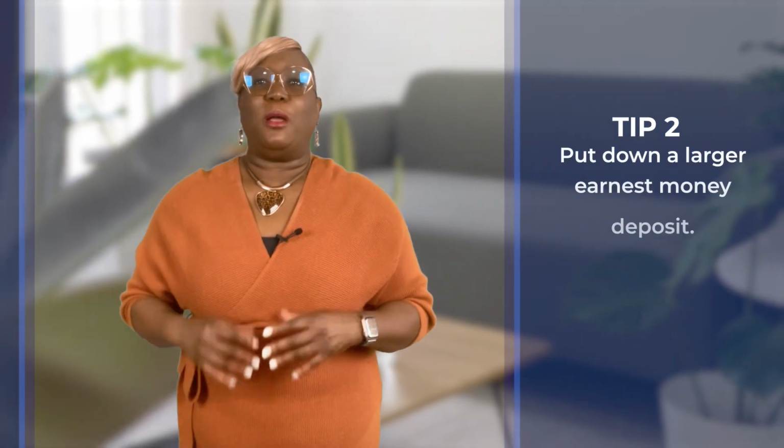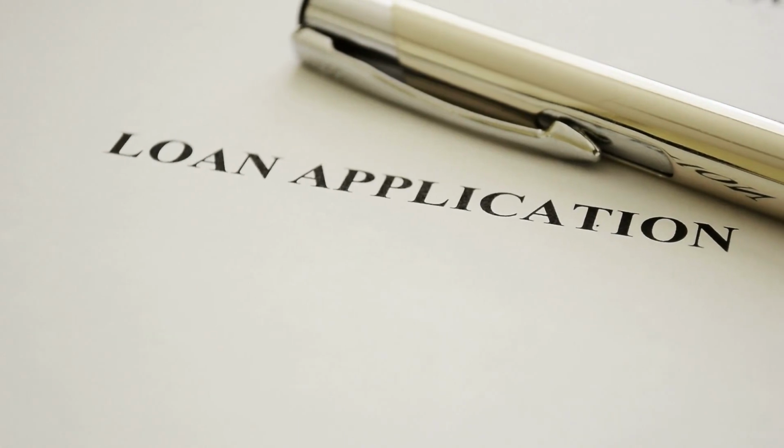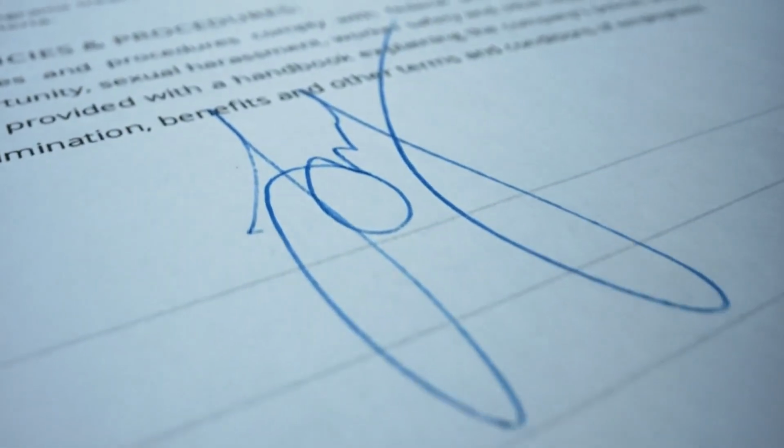Number 2, put down a larger earnest money deposit. It shows that you're serious and also tells the seller that you are more likely to be qualified for that purchase. Be sure not to remove your loan or appraisal contingencies until you're absolutely certain that you're fully approved to purchase the home and the underwriter has given you full approval. Otherwise, you could stand to lose that deposit.